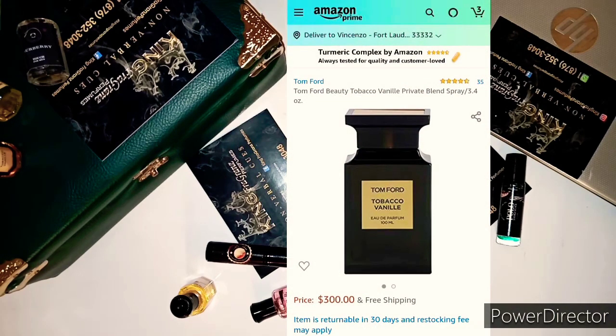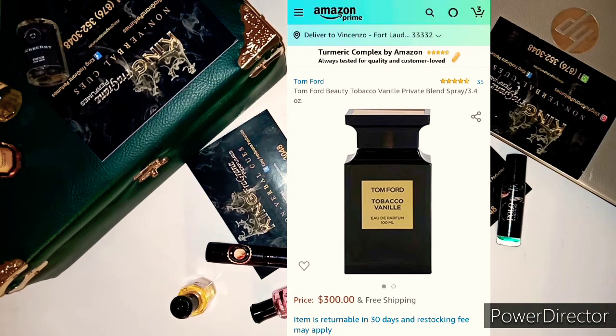Now look at this image on the screen right here. This is a Tom Ford Tobacco Vanilla, and it's a 100 milliliter, which is a typical 3.4 fluid ounce that you would purchase in the store, regular size bottle. Now, what's the cost for a perfume like this on Amazon? It's 300 United States dollars. That would convert to about 42,000 Jamaican dollars. And if you throw a little bit of clearance in that, you'll be paying about 60,000 Jamaican dollars for the original tobacco vanilla perfume.